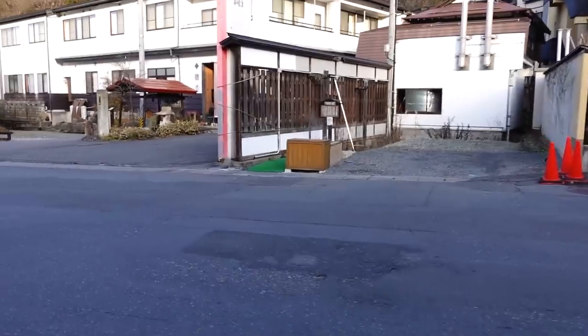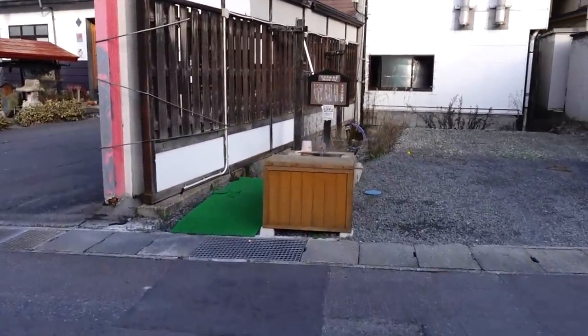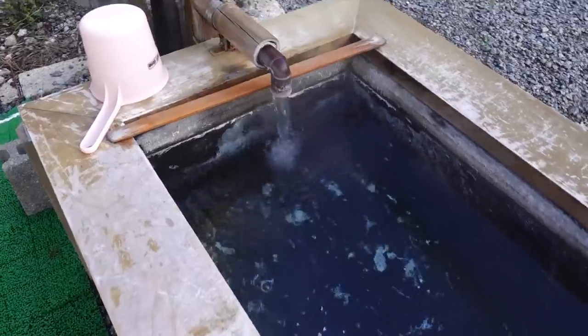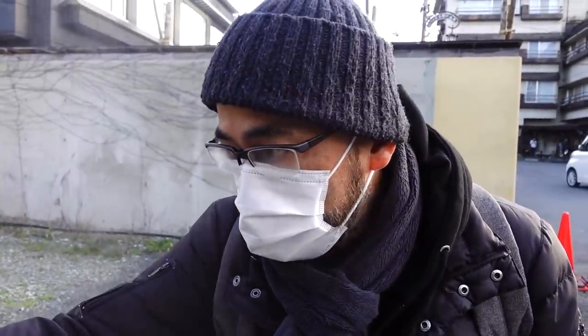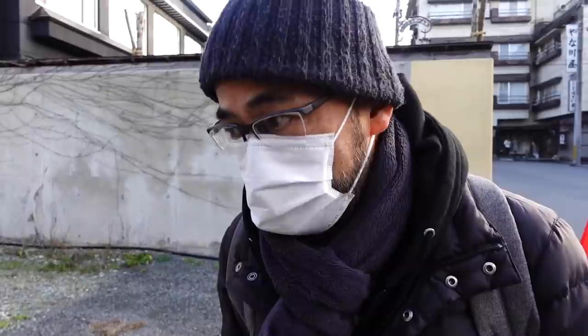So we're going to walk across the street from the supermarket. And this is where we're going to be cooking our eggs for 12 minutes. It looks so hot. Oh my gosh. This hot spring water is 72 degrees Celsius. It's really hot. Oh my God. It's like tea water. 72 degrees Celsius. Wow, that is hot. Yes, it's very hot. Be careful. Okay. Don't put your finger in the water.